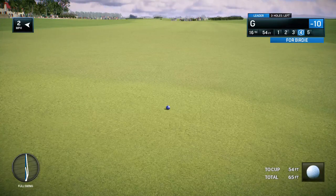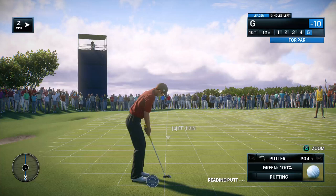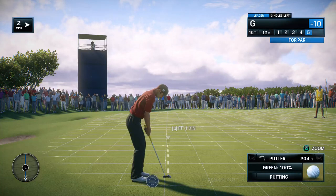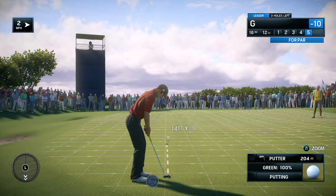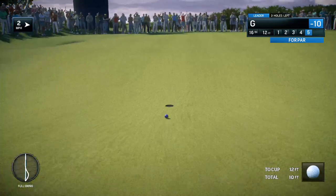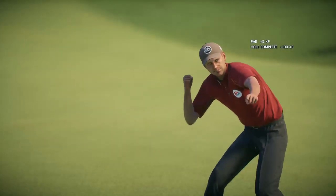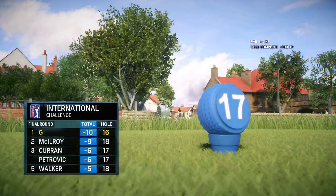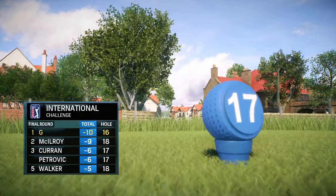Speed wasn't bad on that long putt, but the read wasn't very good. You don't want to let this one get away. This is about concentration and focus at this point. No problems there. Yeah, it keeps the round going, keeps the momentum on his side.